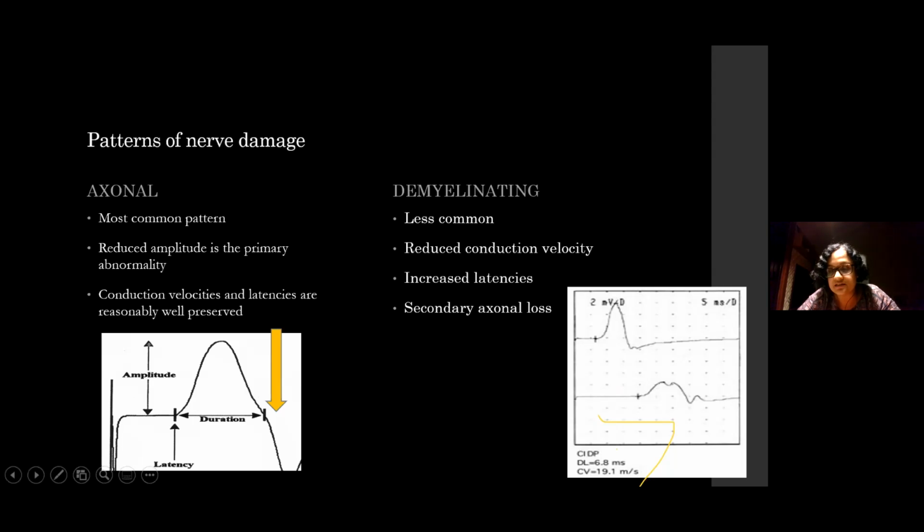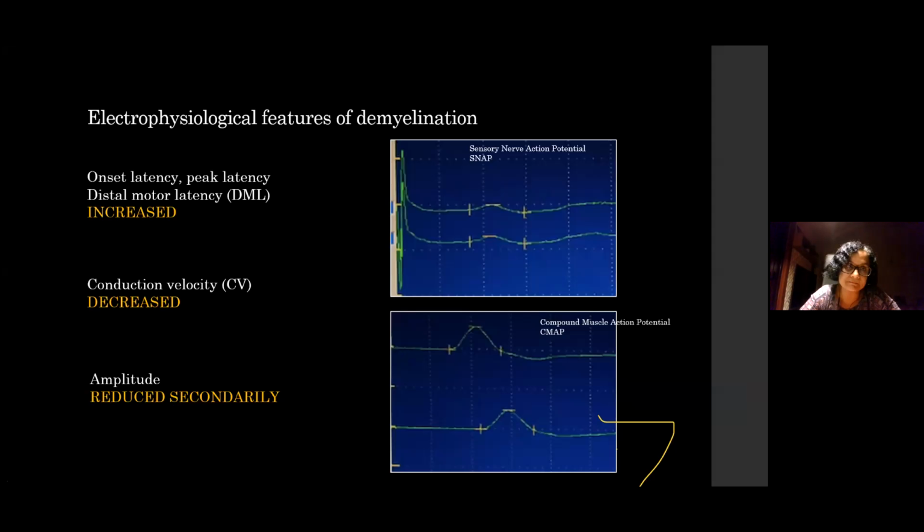So you can see distal latencies here. This is increased. If it's a median nerve, it's about 4.4 milliseconds, and now it's 6.8. And the conduction velocity should be 49 meters per second or above in the upper limbs. Now, as you can see, it's reduced, and it's more than half reduced. So that's what a demyelinating neuropathy looks like.